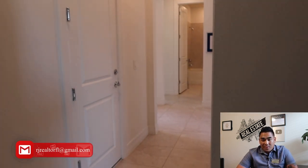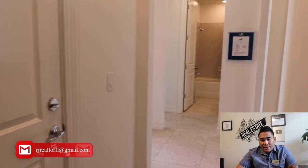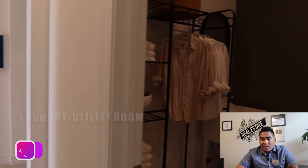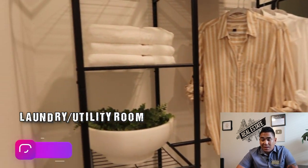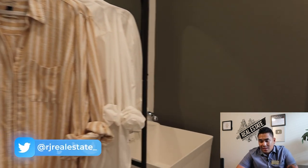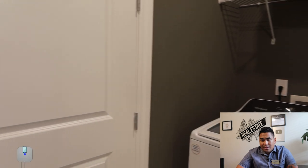This is one of my favorite parts in this house. I will tell you why. Once you come here, if you love doing laundry, you will love this room because you will have plenty of space. As you can see here, this is going to be your washer and dryer, and you will have a space for your stuff, like a shelf.